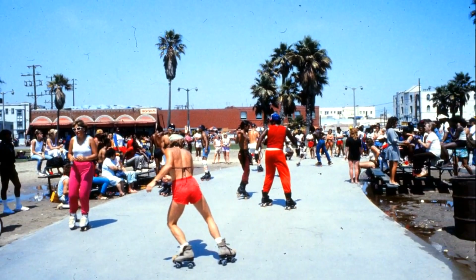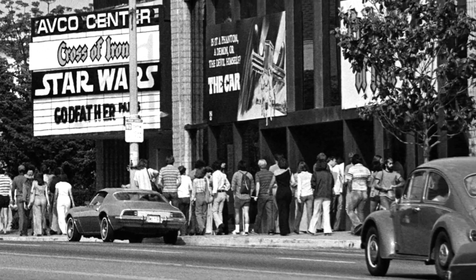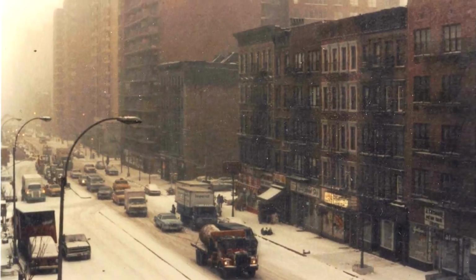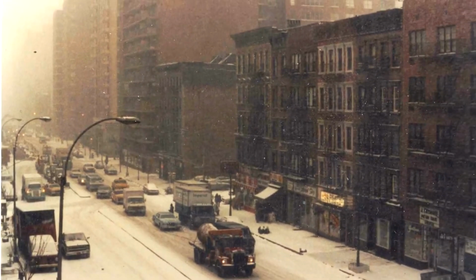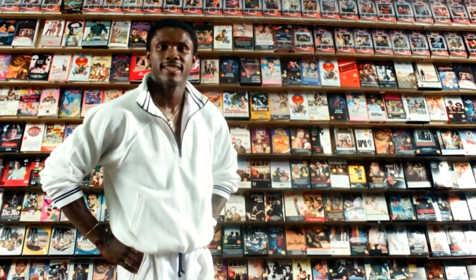This is what Los Angeles looked like in 1983. This is what your average movie theater looked like in 1983. Look at that. How about New York? That's New York in 1983. This is what your average TV looked like in 1983. And speaking of TVs, let's watch some movies. This is what your video store looked like in 1983.